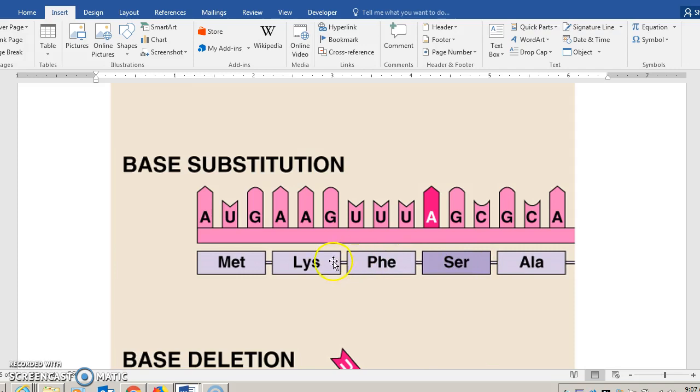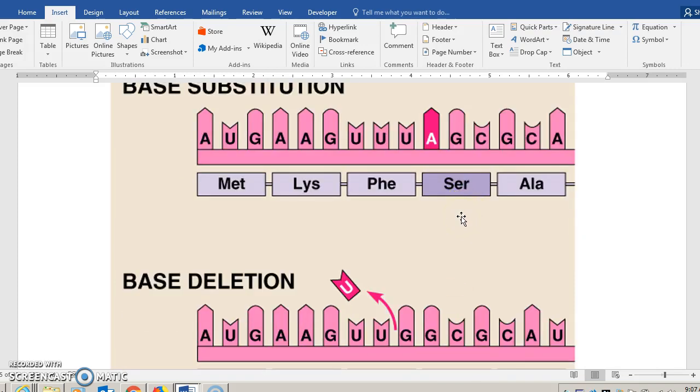It depends on how it affects the folding and the shape of the polypeptide chain. It might not even change the amino acid because of redundancy in the code. The new codon that's formed may code for the same amino acid. But if it does code for a different amino acid, it depends on how it changes the shape. If it doesn't change shape, not much effect at all. And that's something that geneticists have found with the Human Genome Project in the last 20 years, that different people have different sequence of DNA for the same gene. And it just so happens that the mutations that have occurred haven't affected drastically the expression of the gene.